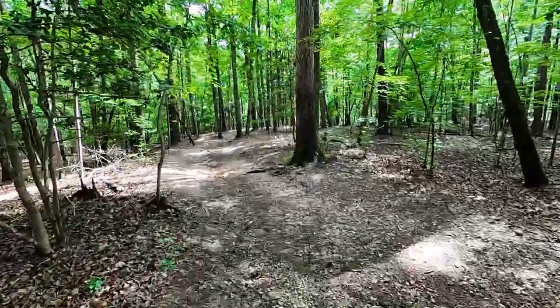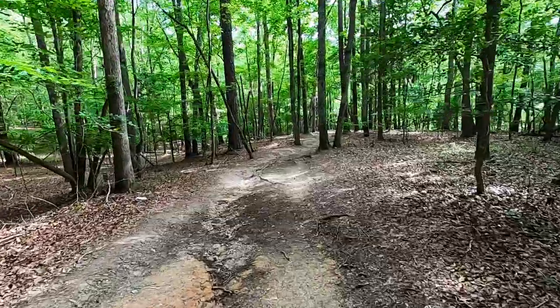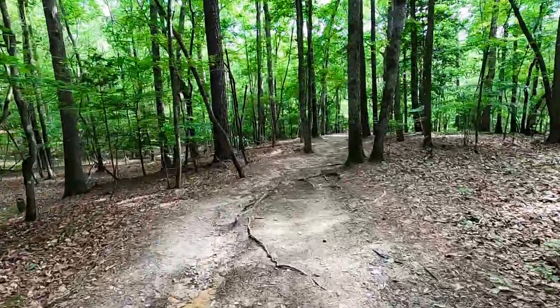Trail starts out with a pretty even, easy downhill until we get to Campbell Creek.